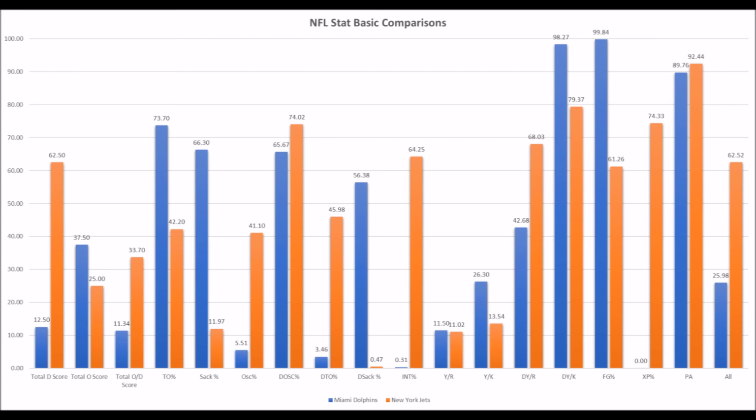The only other advantages that the Dolphins have, offensively speaking, are turnover ratio. The Jets have not been as good when it comes to turnover ratio. Sack percentage also favors the Dolphins as well, because the Jets just allow way more sacks than the Dolphins have over the course of the last couple weeks.